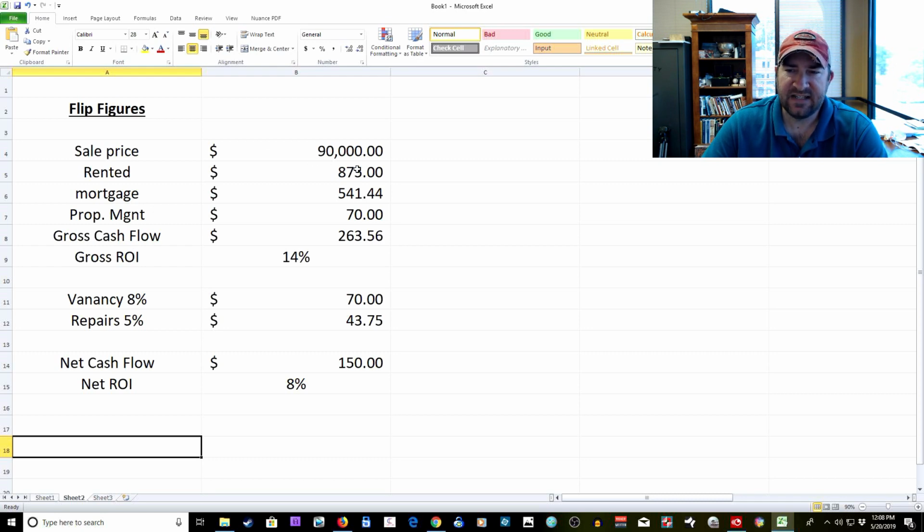It rented for $875 a month on a 30-year mortgage, 20% down with the current interest rate at the time. Their total mortgage payment, principal, interest, taxes, insurance was $541.44. 8% property management fee brought that to $70. Gross cash flow of $263.56 with a gross return of 14%.